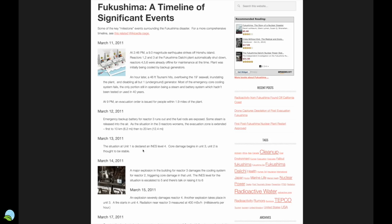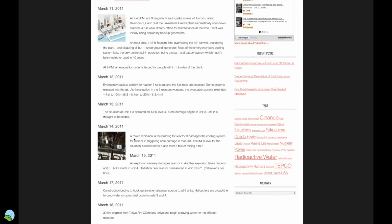Steam is released into the air. March 13th, the situation at Unit 1 is declared a level 4 and core damage begins in Unit 3. On March 14th, a major explosion in the building of Reactor 3 damages the cooling system for Reactor 2, triggering core damage in that unit. Now, eventually, it rose to a level 7, which is the highest on the scale.